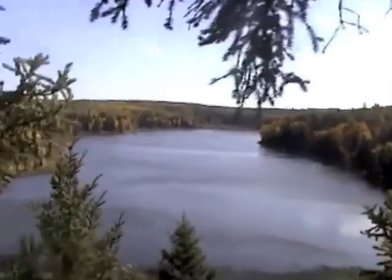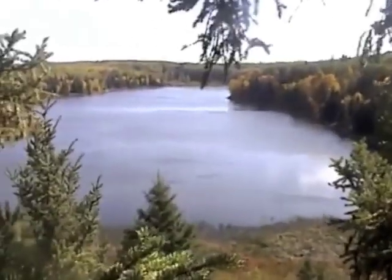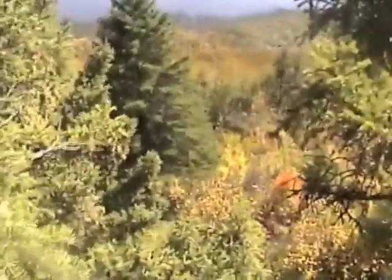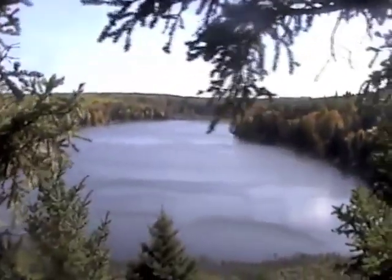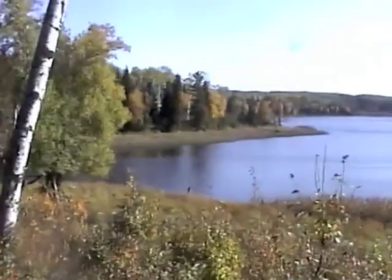Well, the view doesn't get much better than this. I just climbed about, let's say, 40 feet. Well worth the shot though. I'm above that spruce tree now. That one was pretty tall. Lost my lens cap. It's pretty hard to climb with a video camera, and you get scratched up quite a bit. May not be as high now, but certainly a good view of the lake.